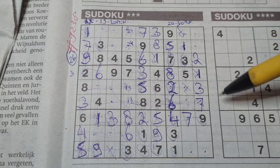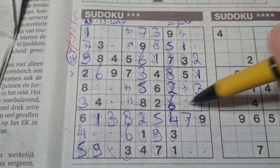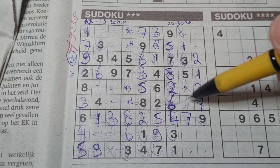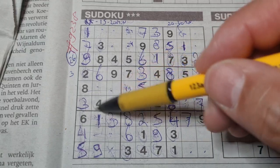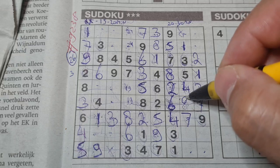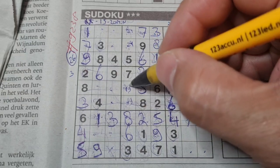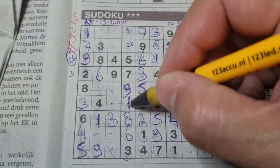Yeah, cannot continue with 1. 2 numbers left now in this big square for numbers 1, 2, 3, 4 is missing. The 5, the 6, the 7, and 8, 9 is missing. 4 and 9. We have a 4 in this row, no 4 there. 4 should be here. 9 goes there. 1 and a 9, we have a 9 now in this row, no 9 there. 9 should be here, and a 1 goes there.